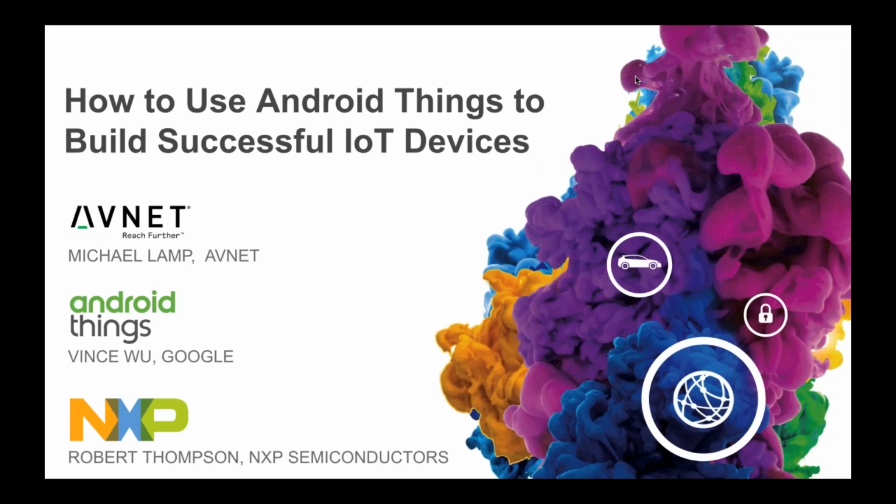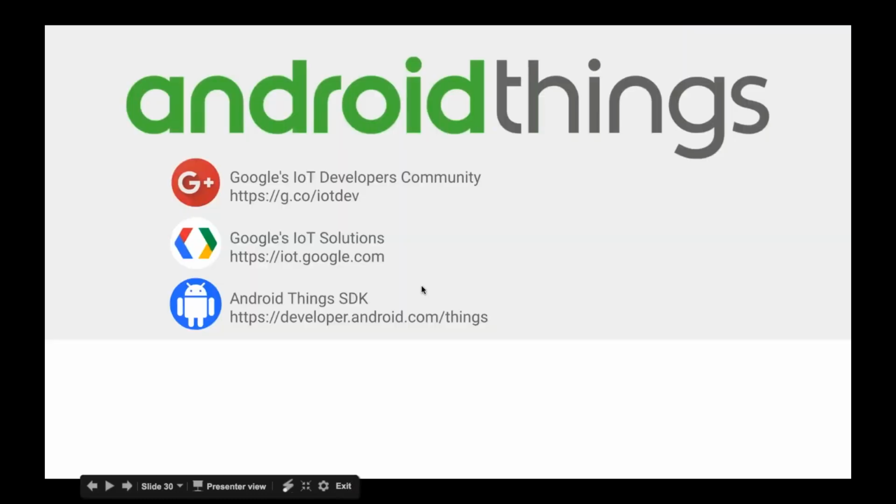If you go to the other link that Vince highlighted, which is the Google IoT community, you'll see lots of Android developers that are already playing around with Android Things, developing applications, and really seeing real-world examples. So this is not something that is moving slowly, it's moving very fast. I suggest you get on the train right now and get your IoT device to market before your competitors. Thanks a lot.